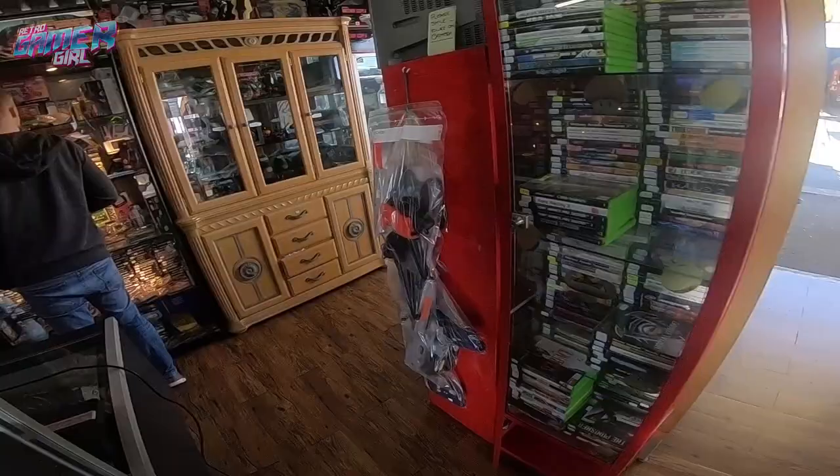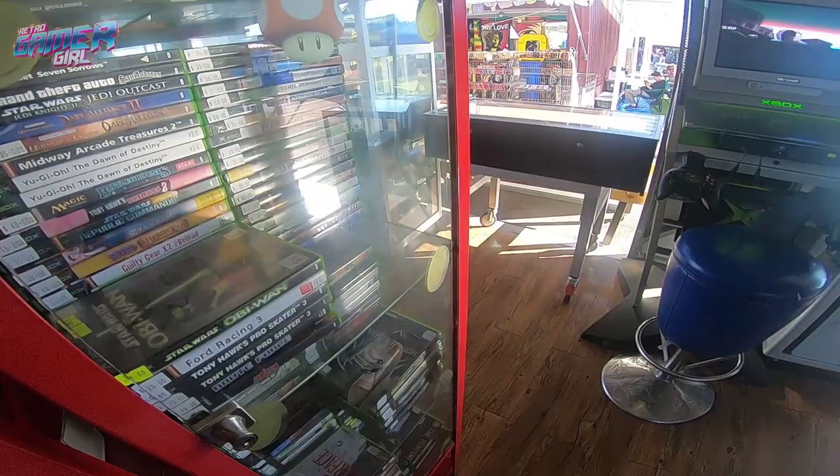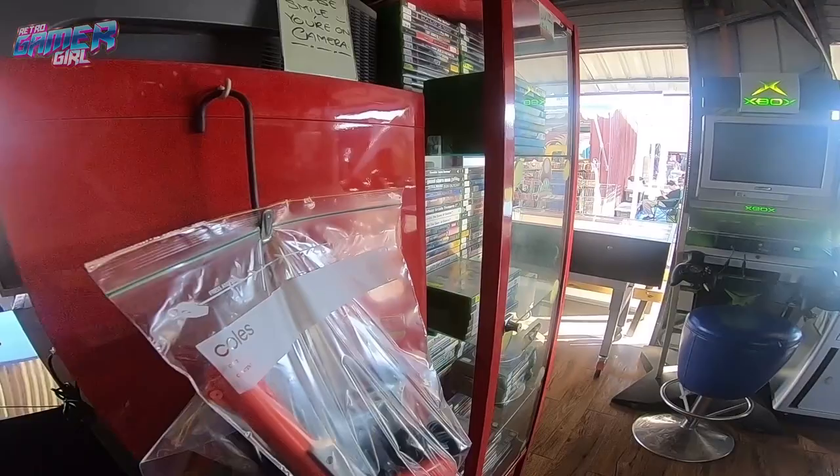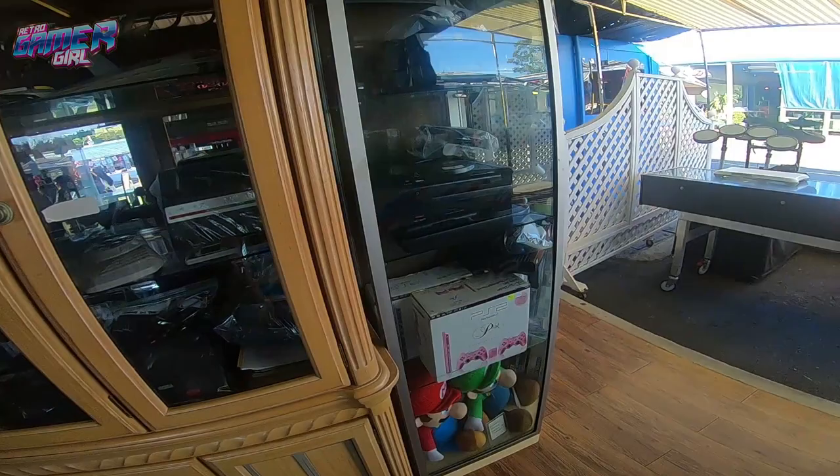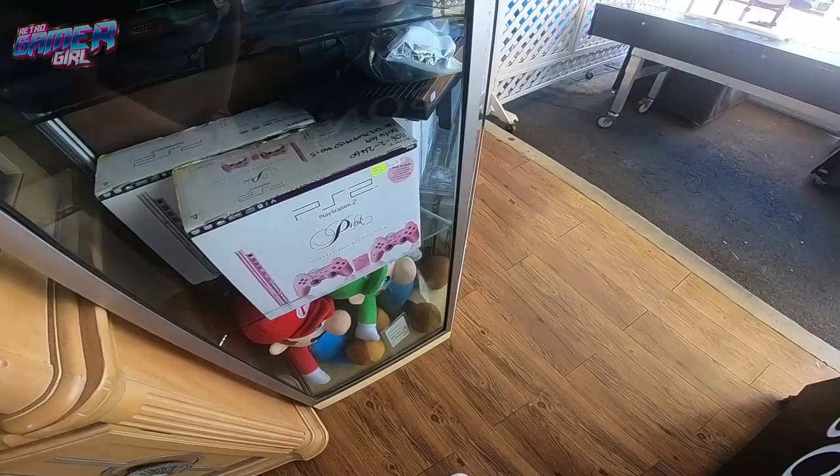Oh, Xbox games. Everyone keeps telling me to start collecting for it. Zapper gun, $50. $35 for the other one. I really want this. I missed out on getting one boxed for $50 a few years back. I procrastinated. I should have got it.